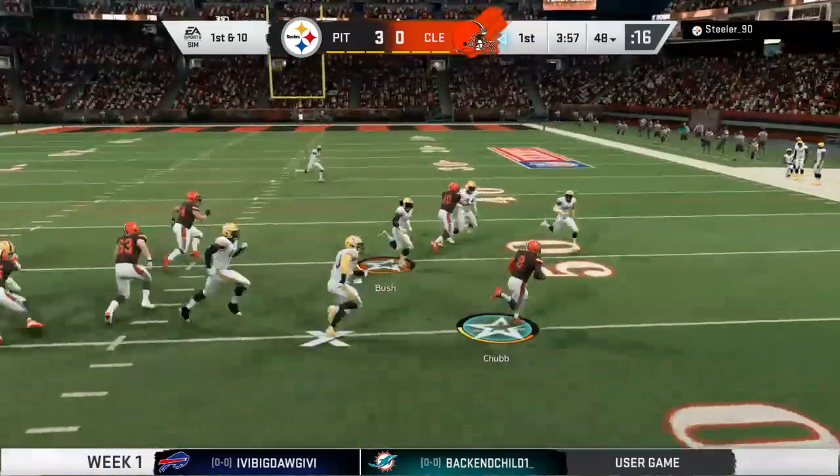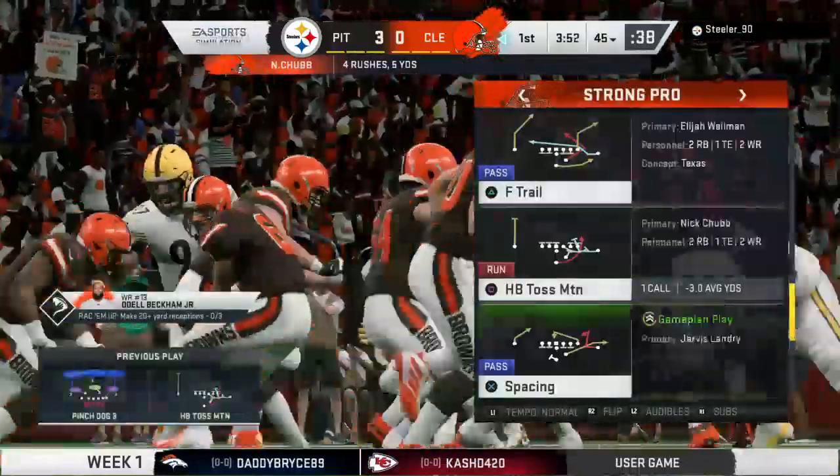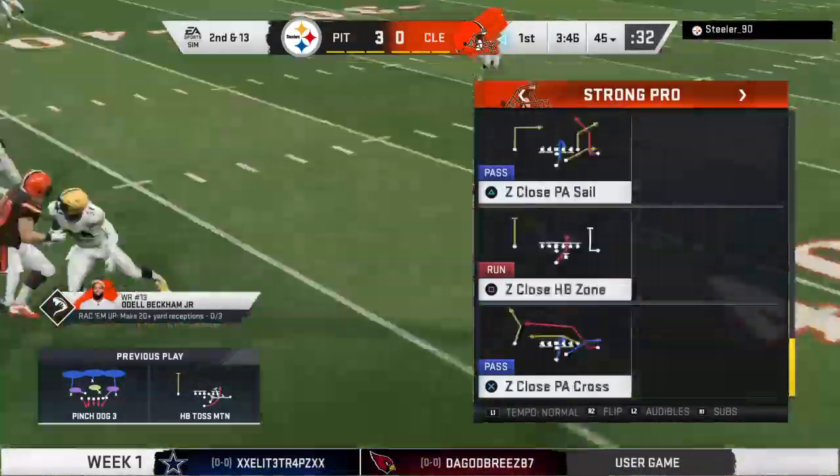On first down, they'll run with Chubb, and he'll lose yardage on the play back at the 45-yard line. Call it a full 3 yards in the wrong direction there. Brings up second down.